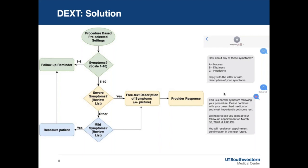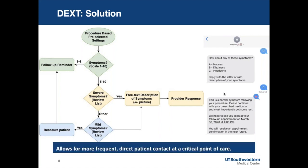In addition, when a patient has concerns, they will be able to message the same number and receive a response. It would function almost like an SMS-based patient portal. And on the right, there's an example here of an interaction between patient and the office following a procedure.